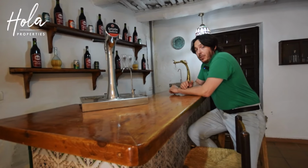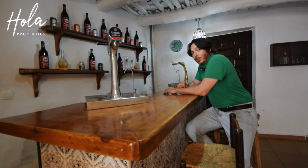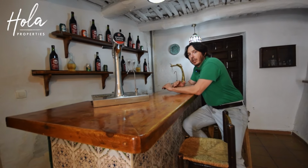Who never dreamed to have a bar in their own house? Here it's possible. Also, coming with a little kitchen and a big living room space with a chimney, perfect for winter days.